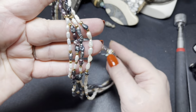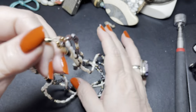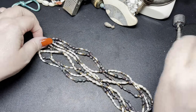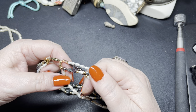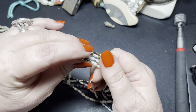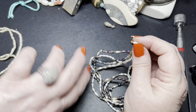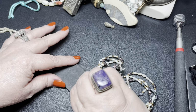And then this is rice pearls with a barrel clasp. It is 4-strand. It is white, black, and purple. And it is 18 inches. I think it's just gold tone spacers, but I guess I'll test it, because with rice pearls, most of the time when you see gold, sometimes they can be real gold.